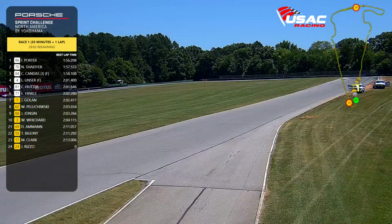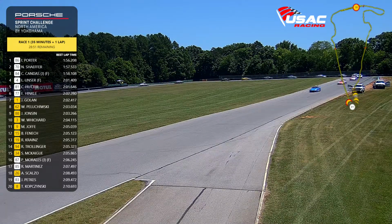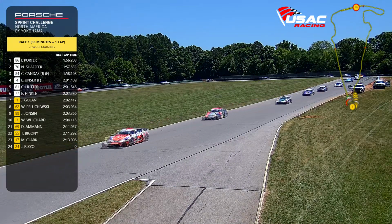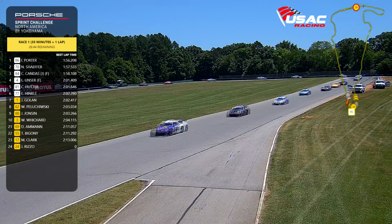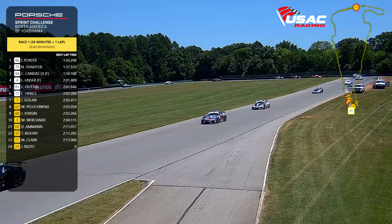Now, Riley, we were talking to Nick a little bit earlier this weekend, and he mentioned something that I wasn't aware of, that he has not actually had a professional win yet under his belt, despite the speed that we've seen from him. Is there an actual tangible difference between looking for that first win and after you've finally gotten over that hump? Do you notice that as a driver?